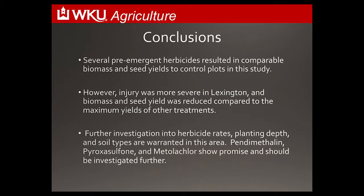Okay, so you saw lots of graphs with pretty colors. What does it mean? All right, so let's summarize. We had several pre-emergents that did pretty well in the Bowling Green study. However, they did not perform as well in Lexington.